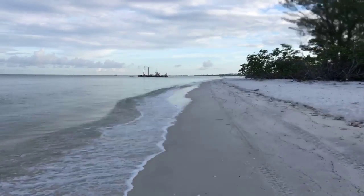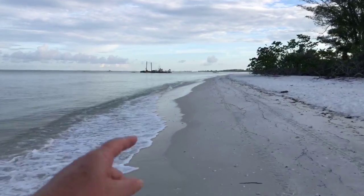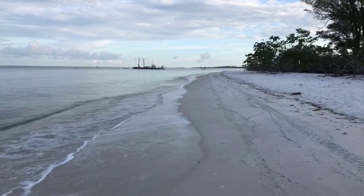Where they're getting the sand from. That sand that you see coming out of the barge down in front of Roy, it's being pumped from all the way up here from these dredges up there.